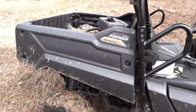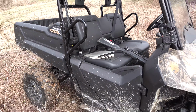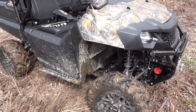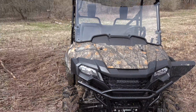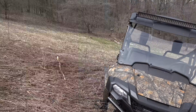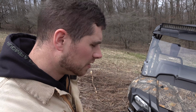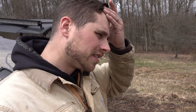But I just got my Honda Pioneer in this last week, and I'm going to do a whole video on this for you guys and let you know what I think of it. Getting it muddy for the first time, but what I wanted to show you was a lot more on a somber note than this. So I was coming up through here, and sure enough, there's a dead deer laying over here with an arrow sticking out of it. Just a nice little 2.5-year-old buck.